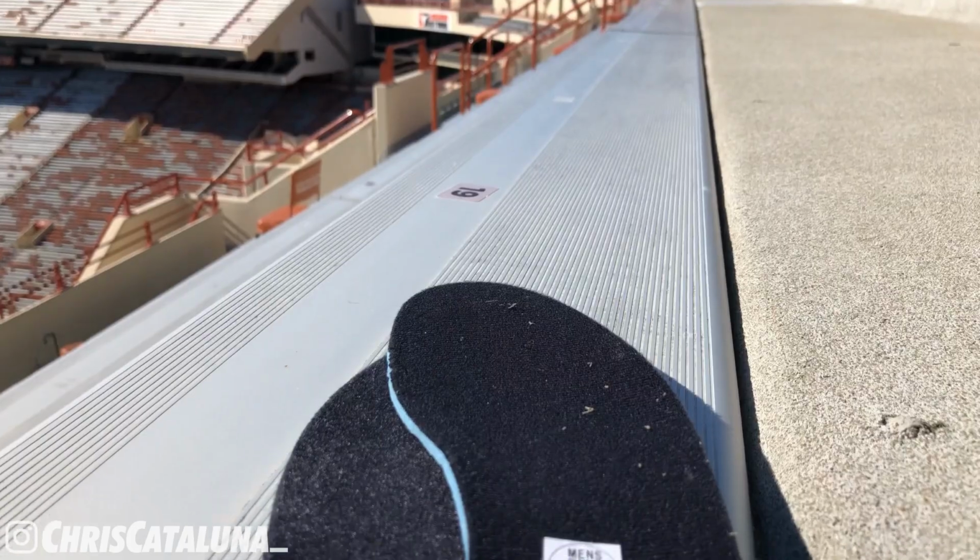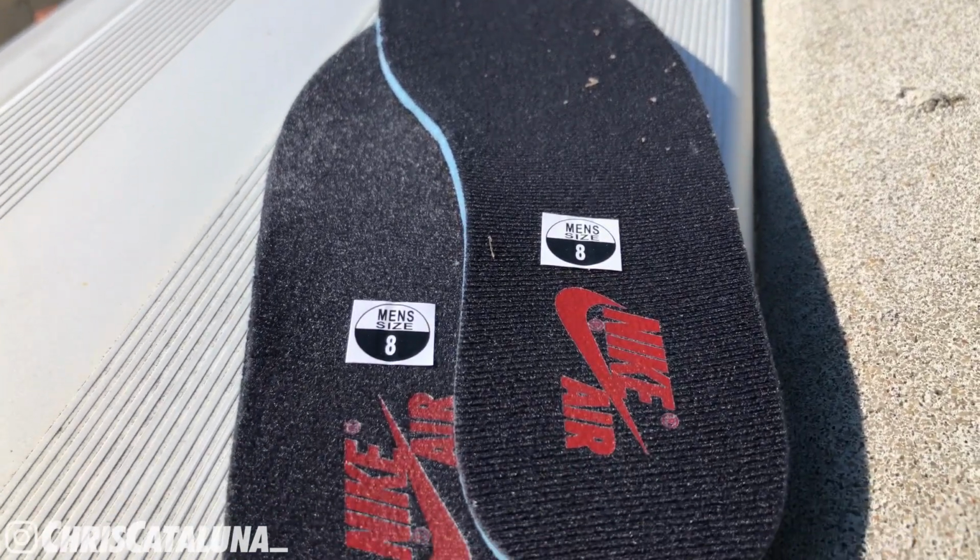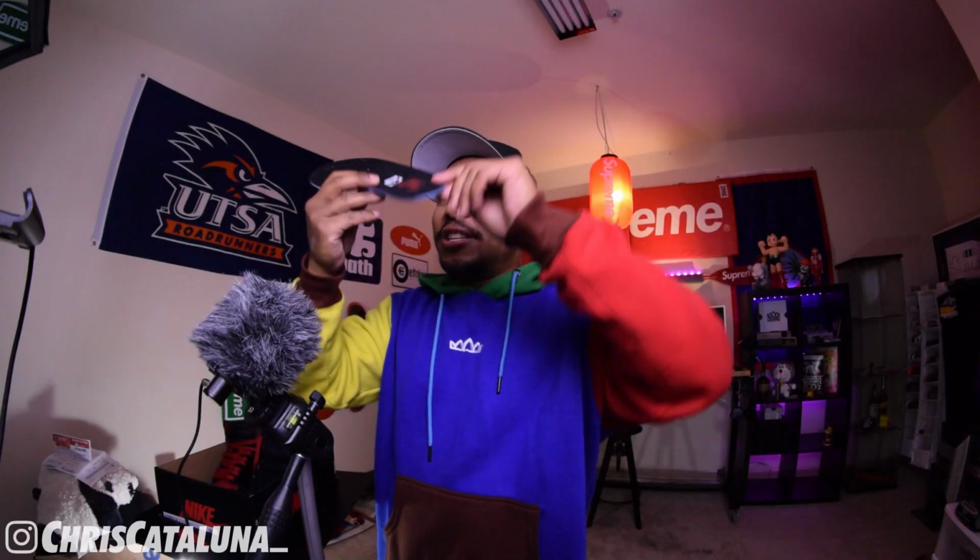Moving on, Jordan insoles. They're super flat, offering little to no support or cushioning. That's just the way it is. They're done in a black fabric with red Nike Air logos placed on a thin piece of blue foam. If you don't like them, you can always buy an aftermarket insole. Right here, I have some soft soles that are pretty thick.